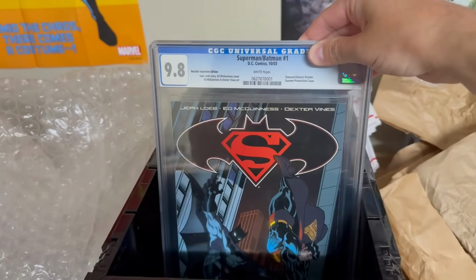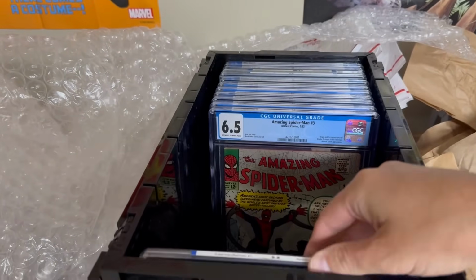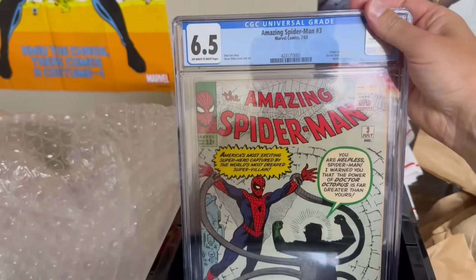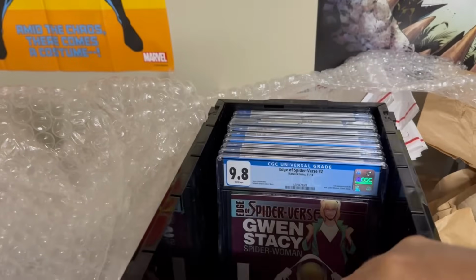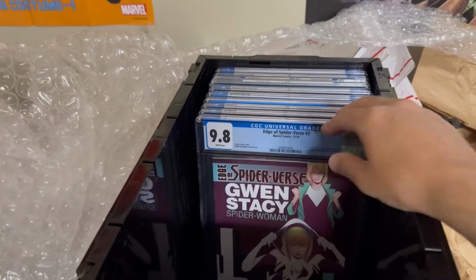The retailer incentive edition for Batman Superman #1. A 6.5 ASM #3, first Dr. Octopus. And a first Gwen Stacy. Yep, and that was it.